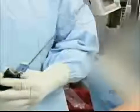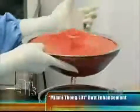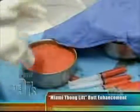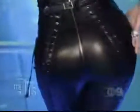I'm going to start off by going into the deep layer first to assess the quality of the fat. Right now I'm mainly just harvesting. Now what we're going to do is separate the fluid from the fat. We're trying to collect 10 cc syringes for the superficial injections, and the 60s for more of the intramuscular injections. I'm going to add fat to equalize the volumes in the buttock. I'm going to cut along the dentate line, which is the color difference between the rectum and the skin, so it follows lateral to the vulva. That's the Miami Thong lift.